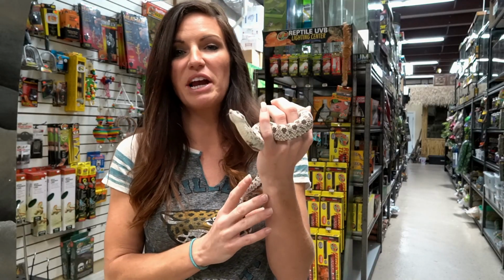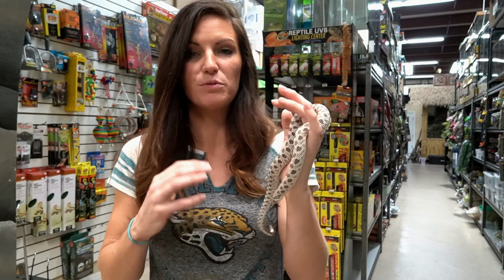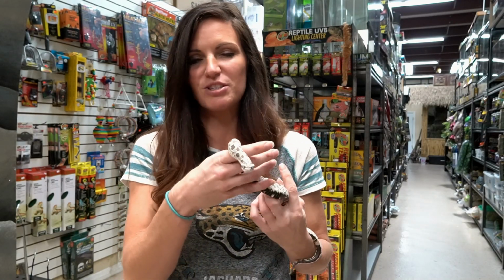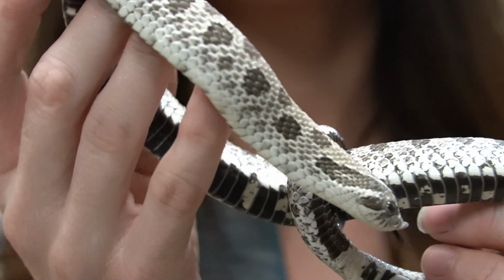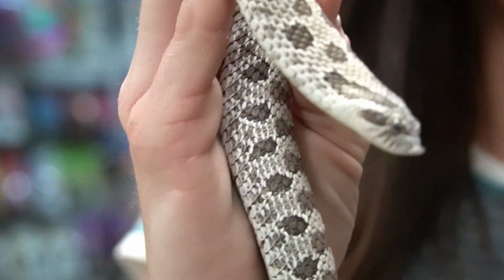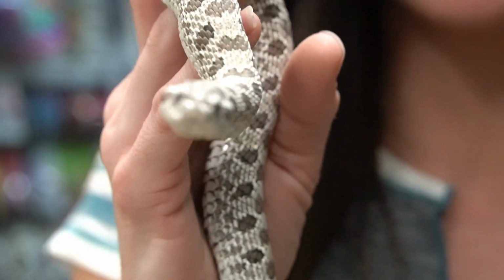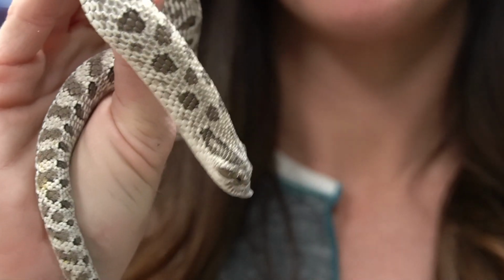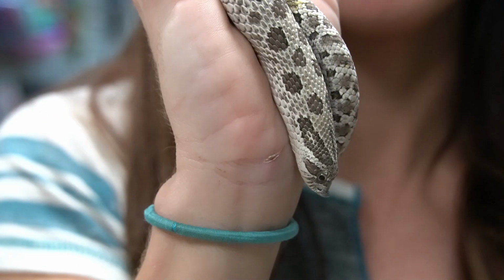Now hognoses are a rear-fanged venomous snake, and a lot of people freak out and they're like, oh my gosh, I can't have a venomous snake in my house, but it's really not like that. So the rear-fanged venom means the venom's in the back, so they do have to chew on something to inject it, and it's a very mild venom. And you can see why they are called hognoses. They do have this little pig snout on the front. Really cute faces on these guys.